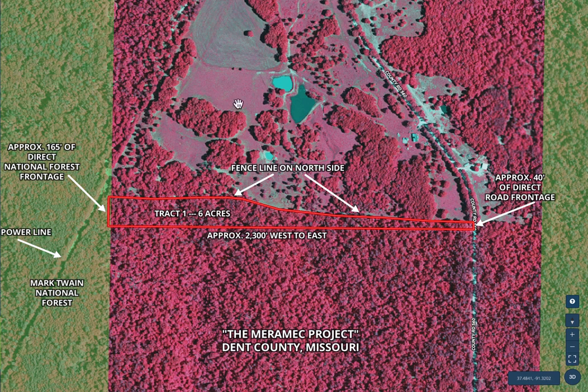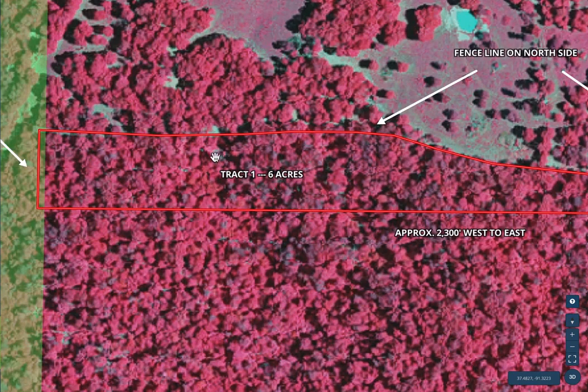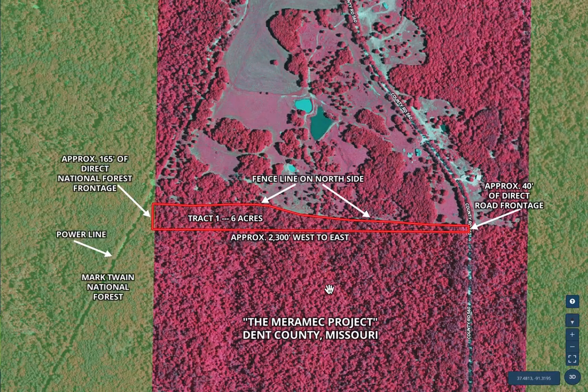When you're looking at the neighbor to the north, you can tell where that meadow is with or without infrared. But as you get down into some of the wooded areas, like toward the west side here, having that infrared really makes the open areas pop out. For instance, on this property on Tract 1, it looks like there's a natural open area toward the west side, almost the northwest side. That's just one of the things the infrared layer is useful for.